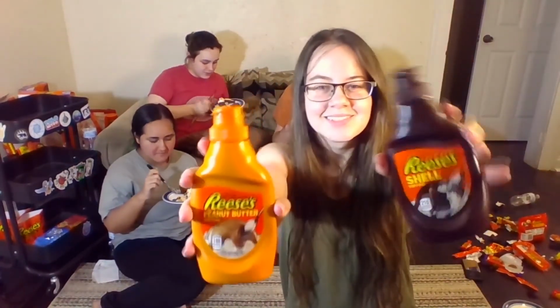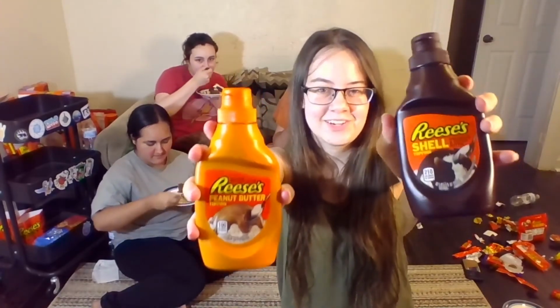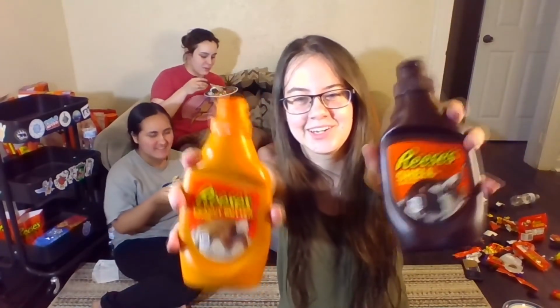And getting a little saucy. Ooh. So, I'm completely washed out in the lights, but here you go. Chocolate shell, the shell is frozen on there. Oh, yeah, that made it show really quick.